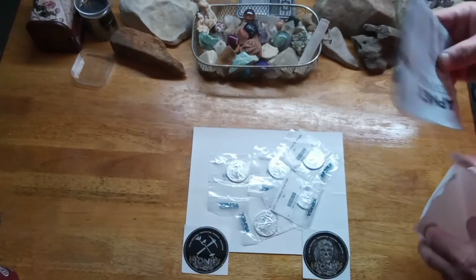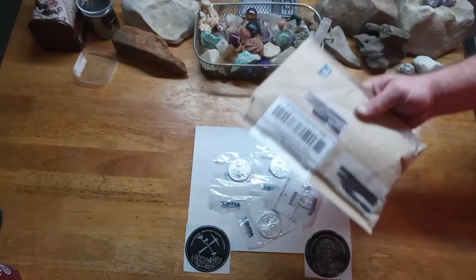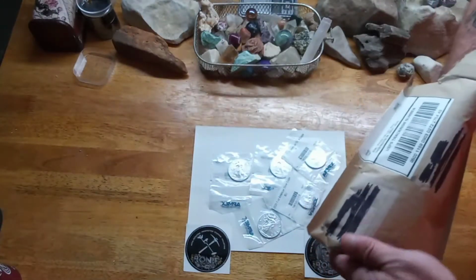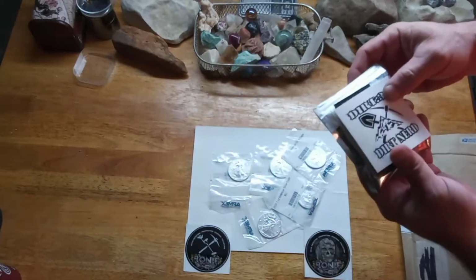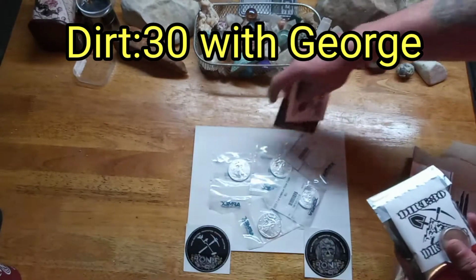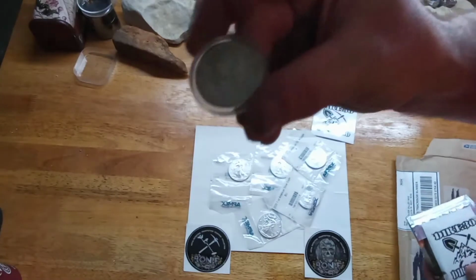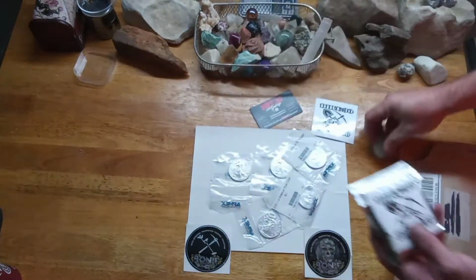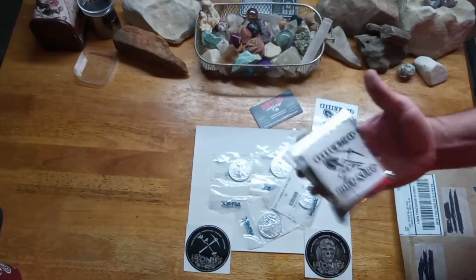But I did get another package in the mail today. Let me show you what I got here. Hold on a minute. Here's that envelope I got in the mail today. Let's see what's in here. Looks like I got a package from George over at Dirt 30. Another package. He got me a sticker and another card. He also sent me what looks like a 1969 40% Kennedy. And got another bag of that Dirt Nerd dirt.